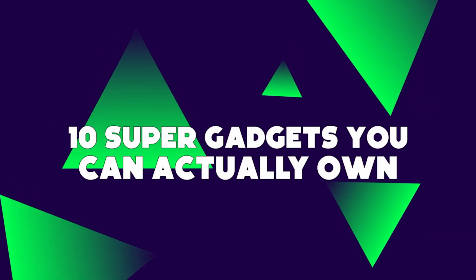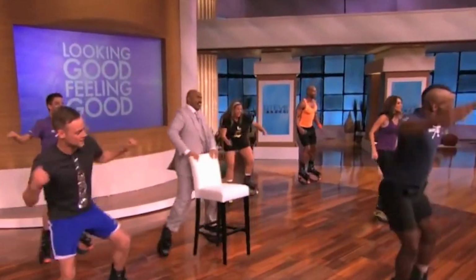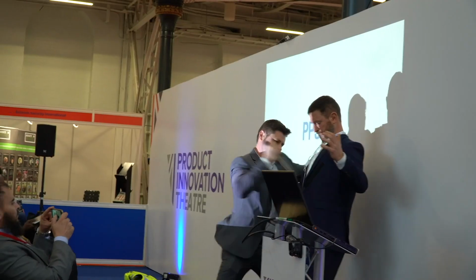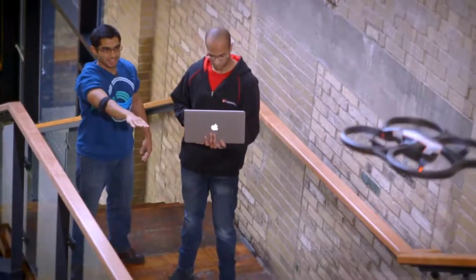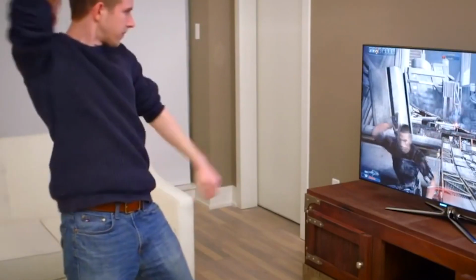10 super gadgets you can actually own. Superheroes are incredible for a variety of reasons, but most notably for their superhuman speed, strength, invisibility, X-ray vision, and countless other abilities. Everyone has a different opinion on why their favorite superhero is the best, and while they're all incredible, some lack any sort of superpowers and require the assistance of some extremely cool gear and technology.